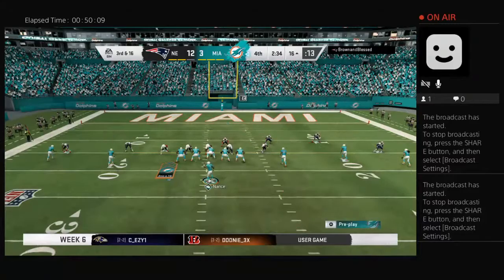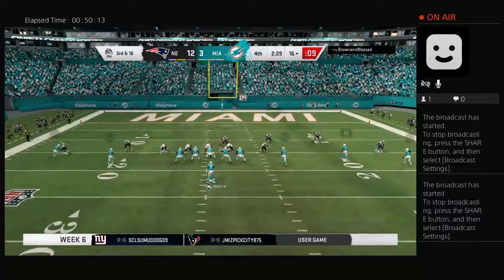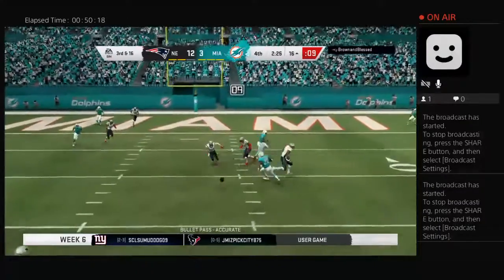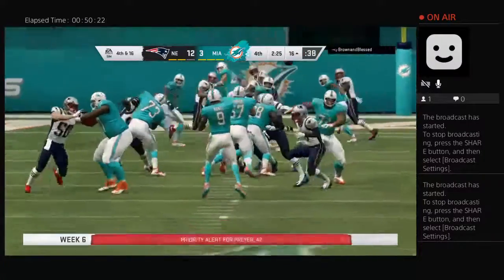Mike 5. Go. Let's get off the field, D. Mike 5. Now this time he'll look to throw. And tight coverage there. It's knocked away, incomplete.